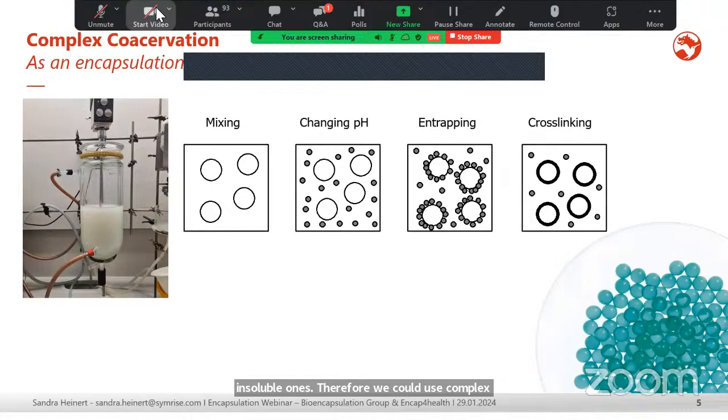So let me explain it to you very shortly. We have three phases, an overload of water, the core material, and two oppositely charged polymers, which are mixed. In this research, this was done by stirring in a vessel. And with the stir speed, you can directly adjust the particle size or the droplet size of the core material.